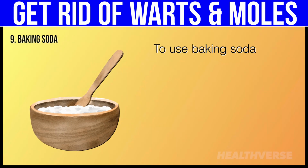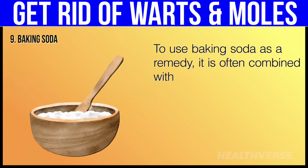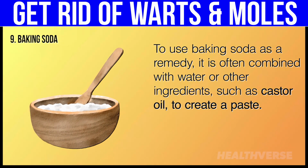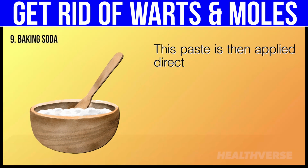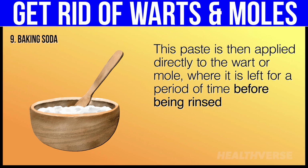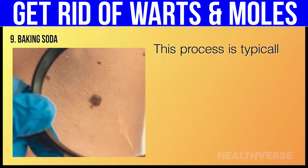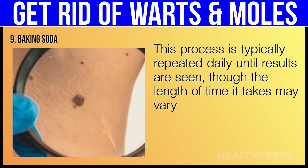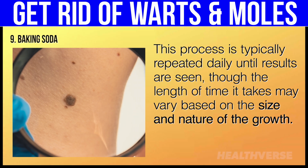To use baking soda as a remedy, it is often combined with water or other ingredients, such as castor oil, to create a paste. This paste is then applied directly to the wart or mole, where it is left for a period of time before being rinsed off. This process is typically repeated daily until results are seen, though the length of time it takes may vary based on the size and nature of the growth.